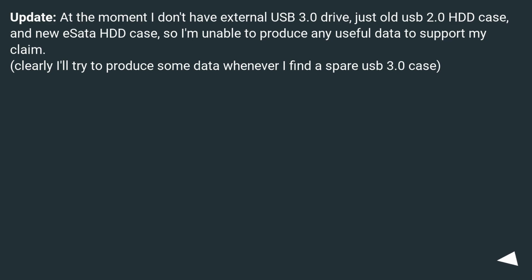Update: at the moment I don't have an external USB 3.0 drive, just an old USB 2.0 HDD case and a new eSATA HDD case, so I'm unable to produce any useful data to support my claim. Clearly I'll try to produce some data whenever I find a spare USB 3.0 case.